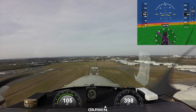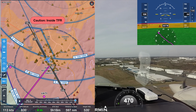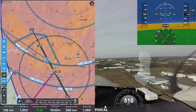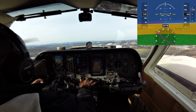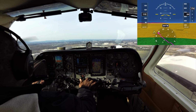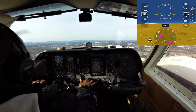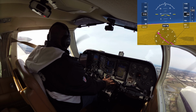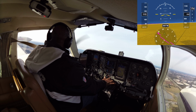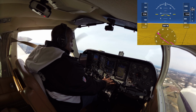Number 846, traffic 3 miles northwest of the field, Saratoga entering westbound, altitude indicates 1,500. 846, we'll be looking. And we got that traffic. Number 846, that traffic now 10 o'clock. 846 has traffic in sight. Number 846, copy, contact Departure. Thanks for the help, 6946.